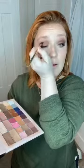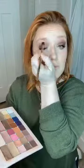And really liberally pack that on. And on the other side also, and I'm going to come above the crease, and that's going to also blend out that cocoa color that I did, because I really just kind of stuck that on. And a little bit right here.